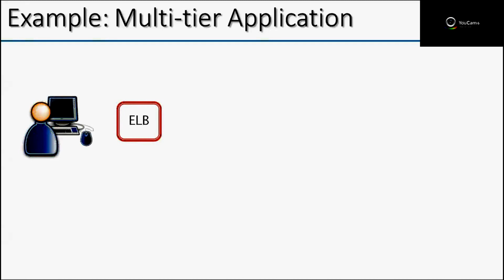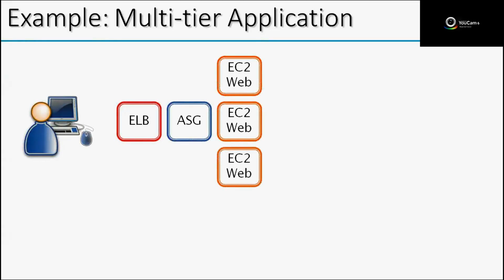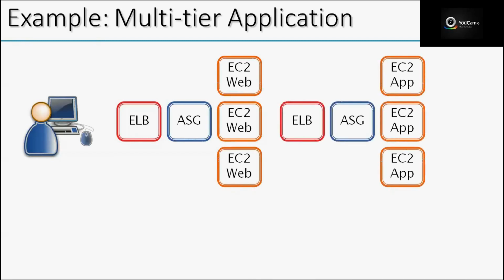So here on the far left, I've got my end user. The end user is basically going to access some sort of application that's available on the other side of this elastic load balancer. The user's going to launch a session and hit an ELB. Behind the ELB, I've got an auto scaling group with a bunch of EC2 web servers. Once the request hits the web servers, they then send traffic towards a group of application servers, which are also in an auto scaling group, also behind an elastic load balancer.